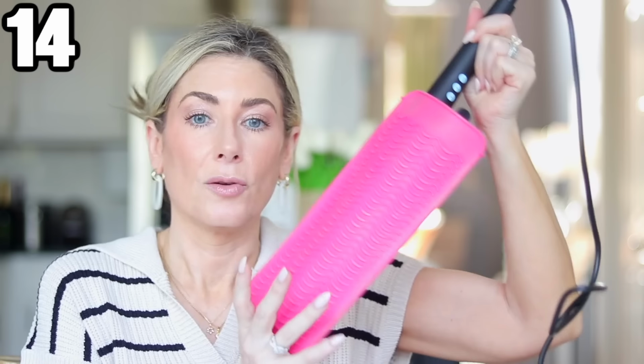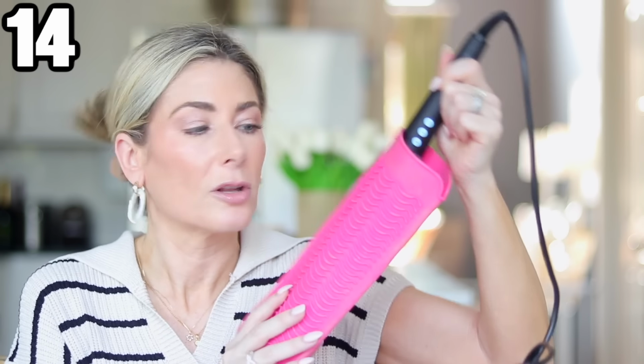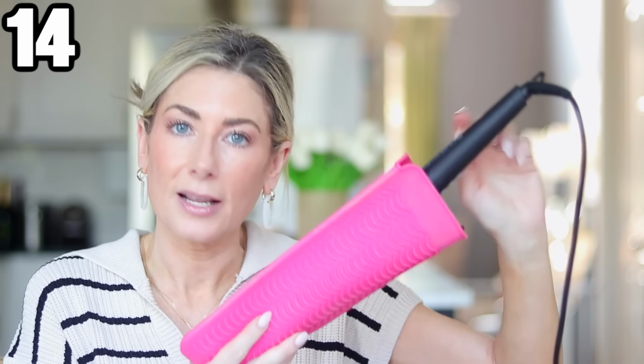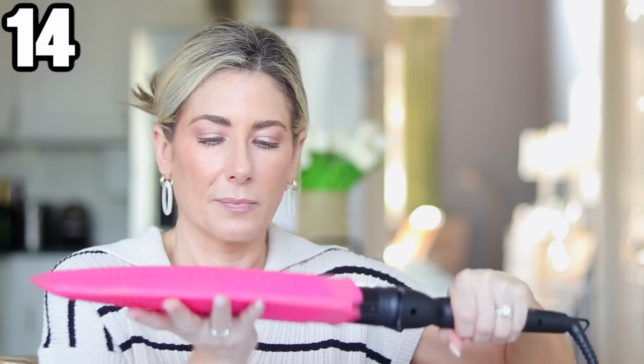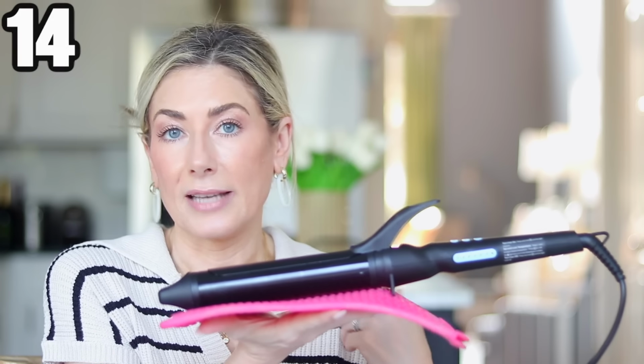When you're traveling, you can throw your hot tool in here and then pack it and not worry about setting your clothes on fire. But then when you're using the tool on a bathroom counter or what have you, it just goes into a flat mat situation and you can put your hair tool on it and you won't have to worry about damaging the countertop.